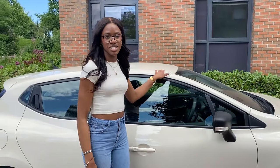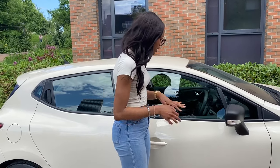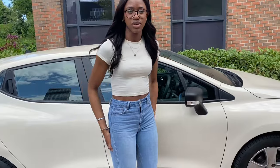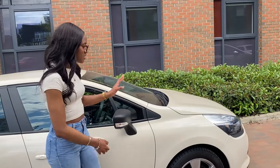As I mentioned, it's this really nice cream colour. I'll put on screen the exact colour it is because it's not white. But I think it's really unique because you don't see many cars with colour. And it's just a car, so it's got mirrors, it's got wheels.